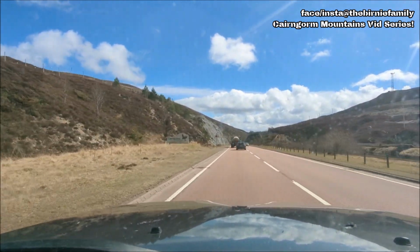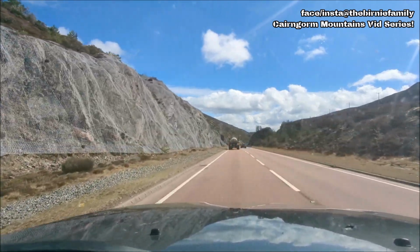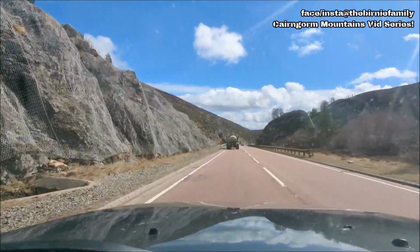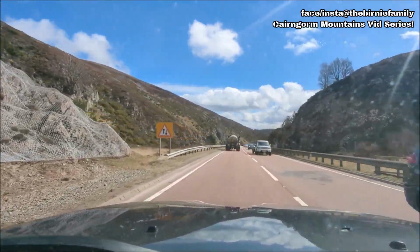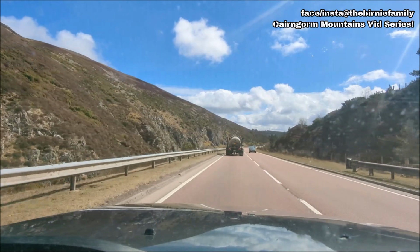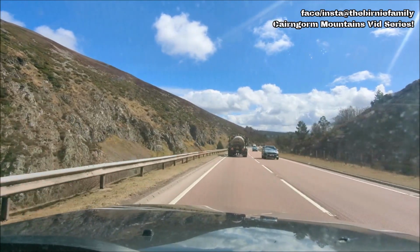Hey, Cairngorm Mountain Park, baby. We're in it. You'll see on the left where the rocks have had to be covered. They've had so many rocks fall off there over the years, they've just had to cover it, which doesn't look very nice. But better safe than sorry. There's a sheep next to a cave! Is there? I saw a cave in the wall! Is there a sheep down in that valley bit there? Well, I saw a sheep back there.